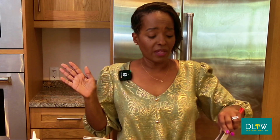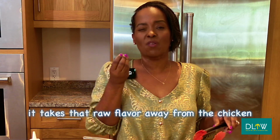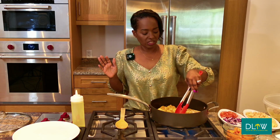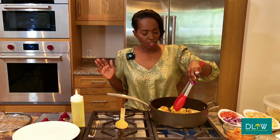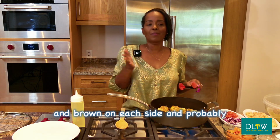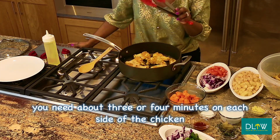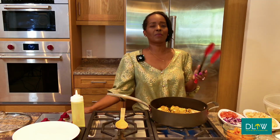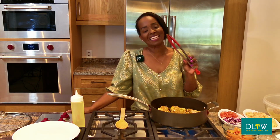I don't know Joanne's theory behind that, but look, I have never gone away from it, and I'm always able to taste it, because her theory is that it takes that raw flavor away from the chicken, so yeah, that's what it is. So we're just gonna let this cook down and brown on each side, and probably you need about 3 or 4 minutes on each side of the chicken. And I know that this is a step you feel like is yet another step, but it makes all the difference in the cooking.